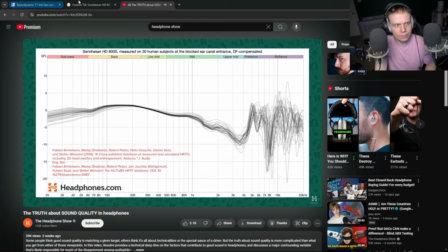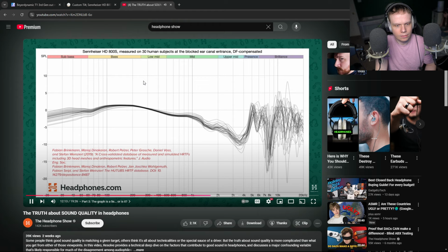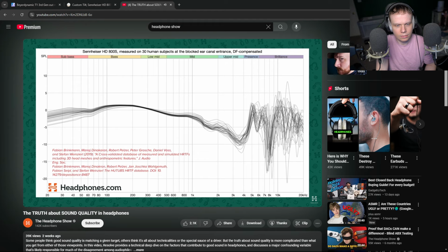Their individual HRTFs subtracted from the measurement. So the people whose ears they were measured on, their anatomy effects have been subtracted from this. So to reiterate, we're not seeing differences in human anatomy here, not differences in HRTFs, as we have subtracted all of those differences. Instead, what we're seeing here is solely the headphone transfer functions, or HPTFs, of the HD800S measured on 30 different people, isolated from the HRTF differences their anatomy would typically impart.